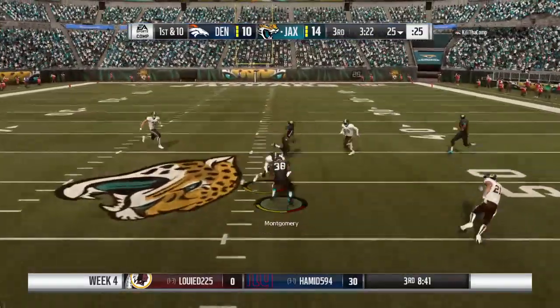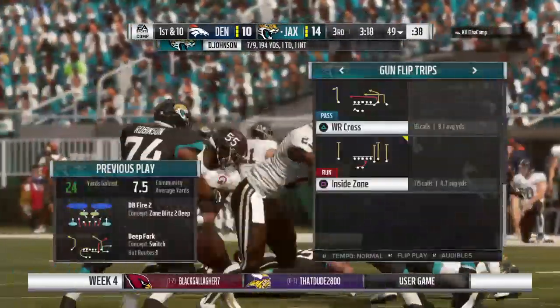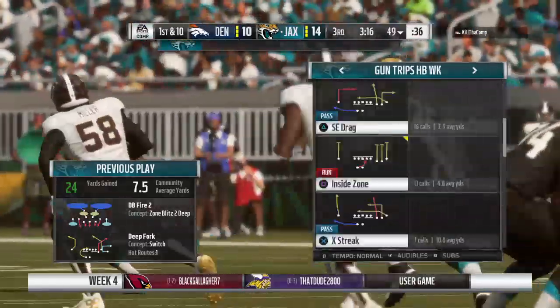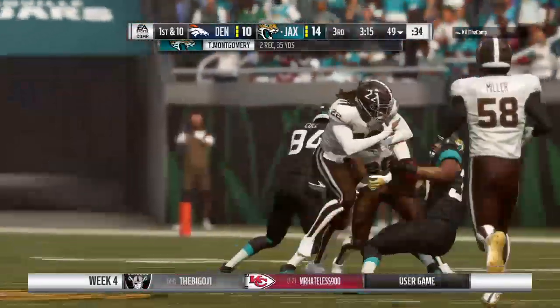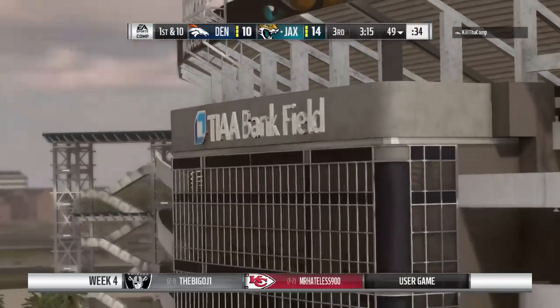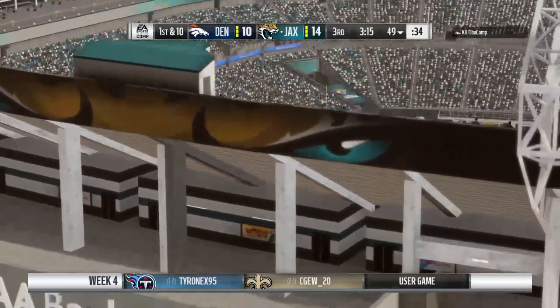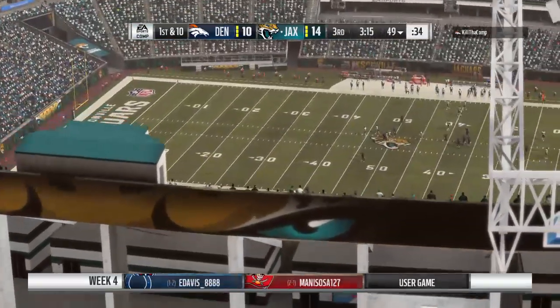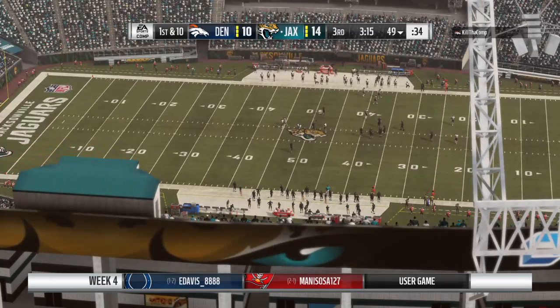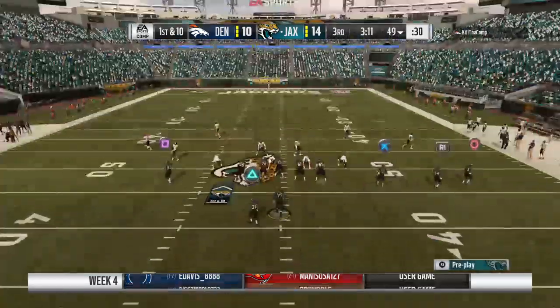This is Montgomery with a grab over the middle. And they nearly get this all the way to midfield. Mark him down at the 49. That one goes for 24 yards. So one play, and they're already just shy of midfield.